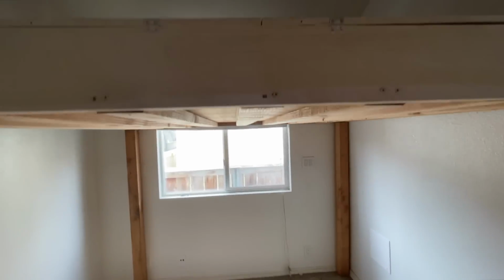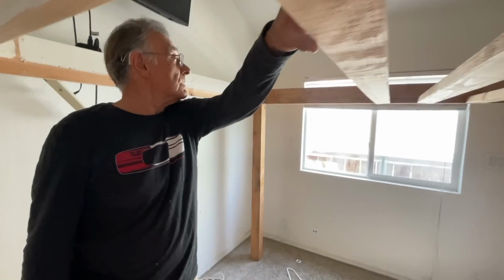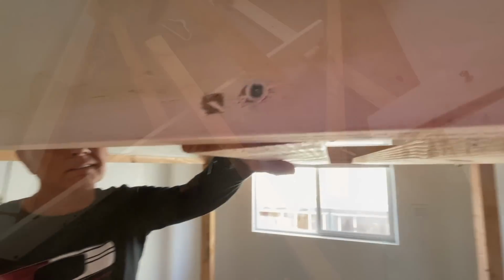Okay, Grandpa and I are in the room now. We are taking apart the loft. We may have to cut this one because I stripped the screws. Yeah, so we can get it out. Yay!